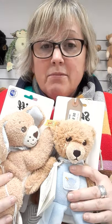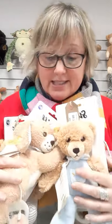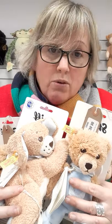They're superb, very, very well made. And it is, like I say, this is just a very small selection. Steiff do many, many more.